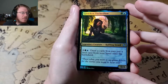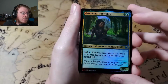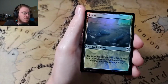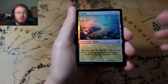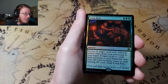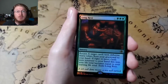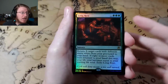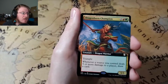Gretchen Titchwillow. That's kind of cool. A legendary creature. Very interesting. Halfling druid. And there are, I believe, some characters from the D&D universe that are featured in here, like Drizzt Do'Urden and Volo, and I think a few others as well. So basic land plains, very nice. A long rest, I like that. A long rest, again, if you're not familiar with D&D, restores your health, restores your spells, and you can't really do it unless you're in a very safe or secure area. So that's a rare, actually. So holographic rare, very nice.